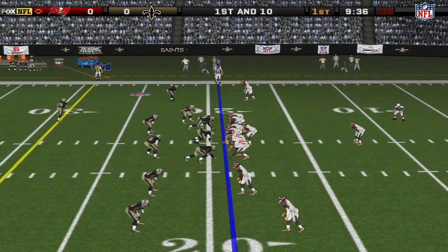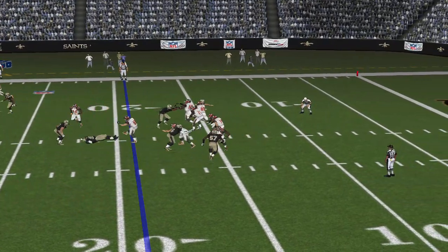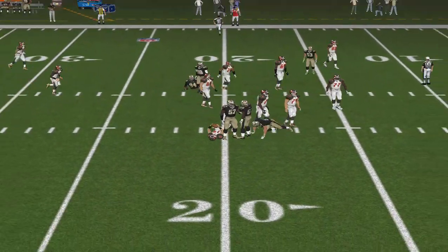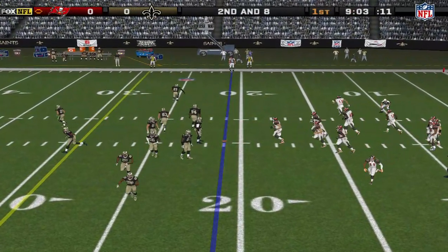Everything you got. The Saints come out in a nickel package. Number 12 moves in motion. They'll pass on 1st down. There he goes. Number 51 is there on the stop at the 21. Ball on their own 21.